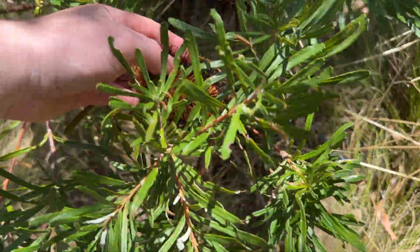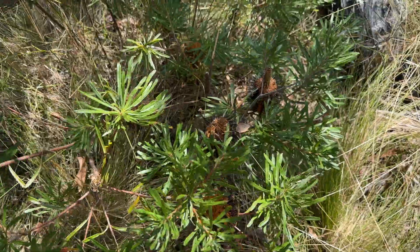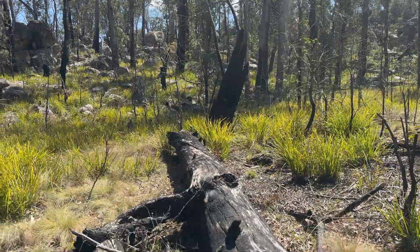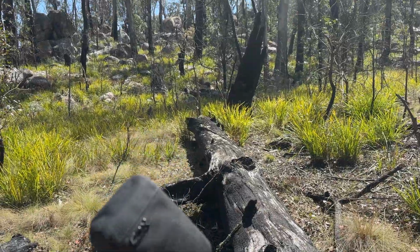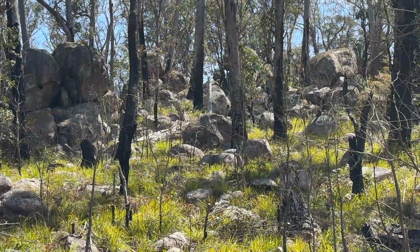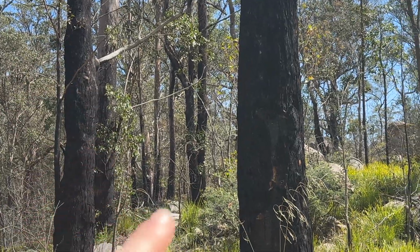Bottle brush? Yeah. It actually feels wiry, like a bottle brush. So you've got the charring from the bushfires in 2019 and all of your granite outcrops. So you can see all the new shoots from the previous fires.